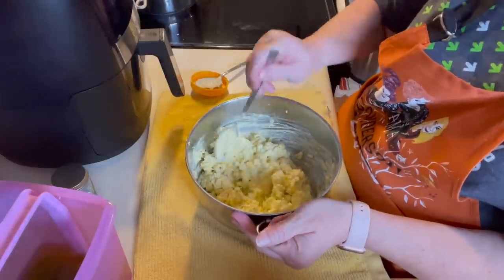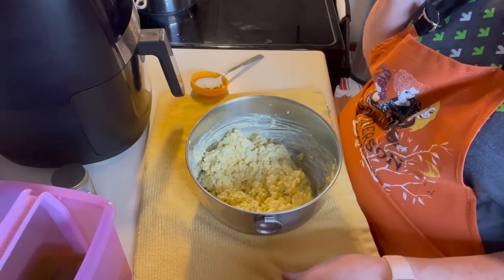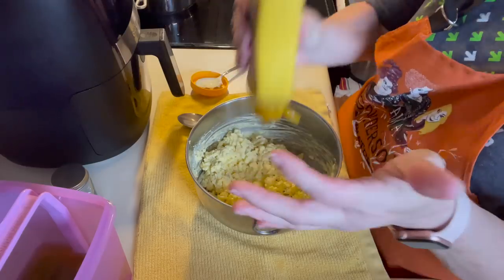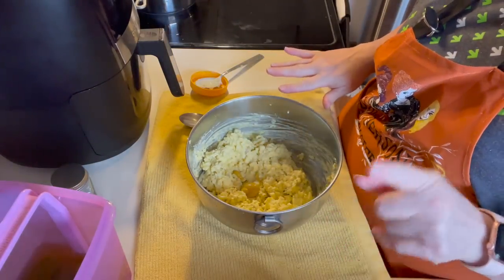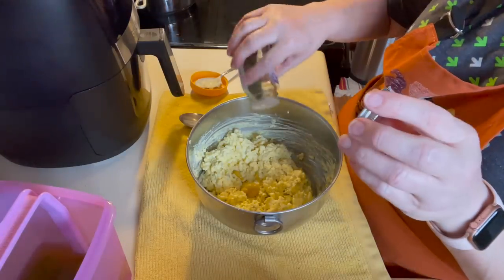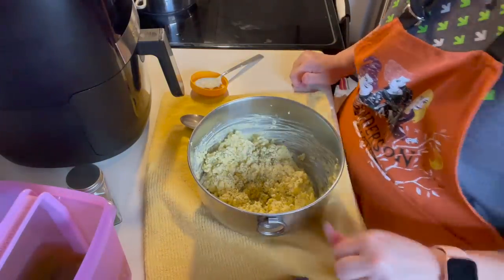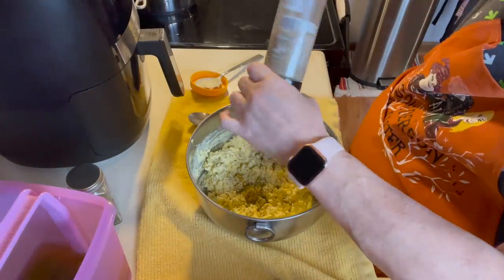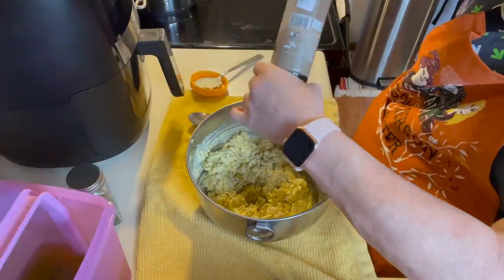I didn't put any salt and pepper in it yet. Mmm, perfect. It does need a tidge more tang. So just a little more mustard. I could add a little pickle juice to it, but I won't. A little more dill. I'm gonna do a pinch of salt, and that should be enough salt. And a few cranks of pepper. Because I do like pepper.